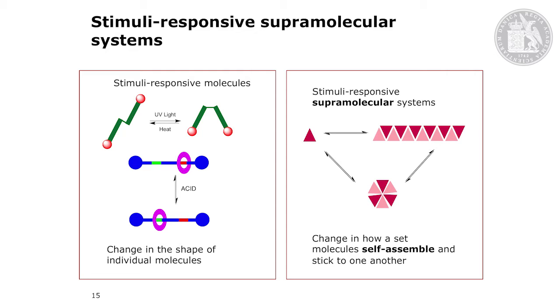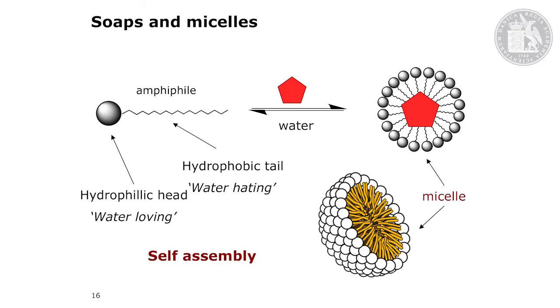So if I can shine light and switch from here to here, I haven't actually changed the molecule, but I've changed how the molecules interact with one another. So this would be called a supramolecular system, and this is the area that I'm most interested in. In fact, this idea of molecules spontaneously coming together to form responsive structures is something that humans have been exploiting for hundreds of years. So let me explain how soap works.